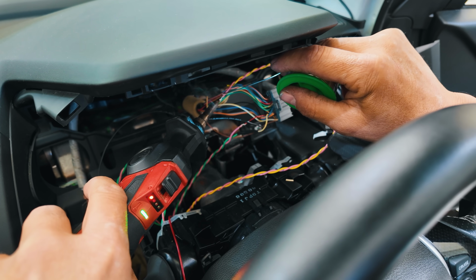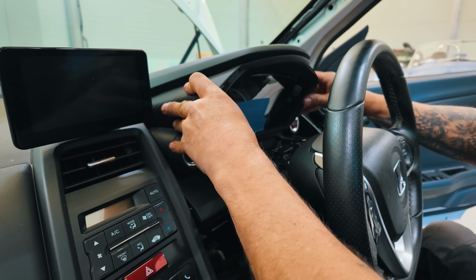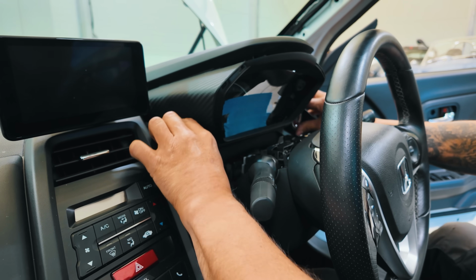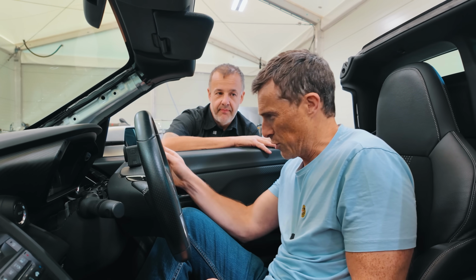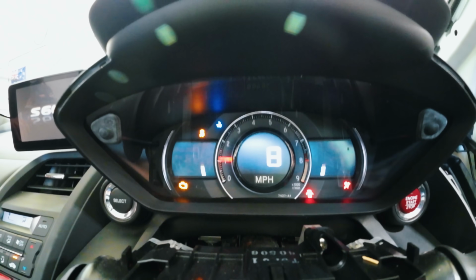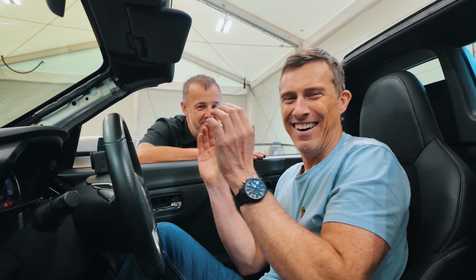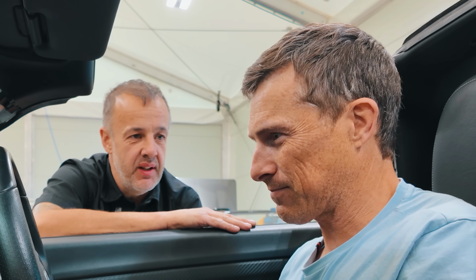Gav spliced in the converter box to the CAN bus and then refitted the speedo. Before screwing in the rest of the instruments around, we needed to check it worked. Hopefully, it would. Right, and Gav, moment of truth. We've got, yes, 62,000 miles, but we do have a check engine light. The dashboard's been out. Okay, okay, good, all right. Let's build it up and then take it for a little road test.